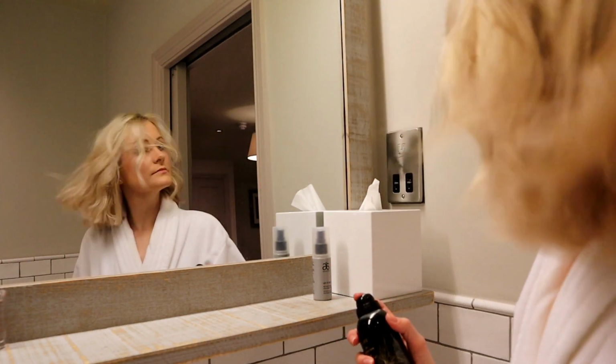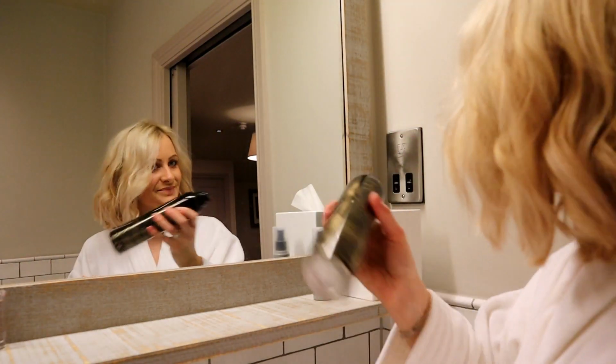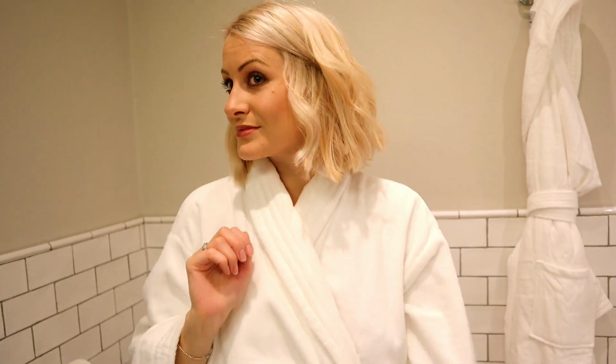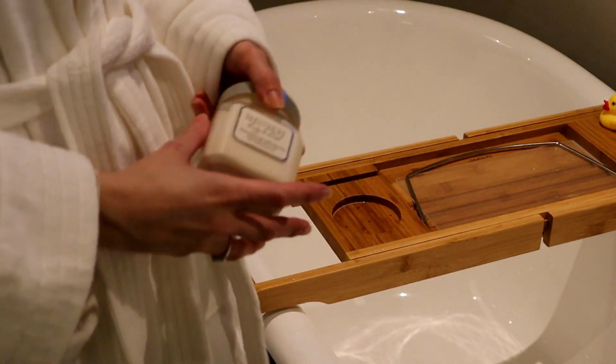And next I'm going to put some dry texture spray in. I can never say this brand. Orbe, that could be it. And then I'm just going to shake it out. I don't use too much of this because it can get a little bit sticky otherwise.